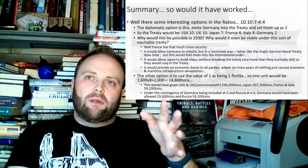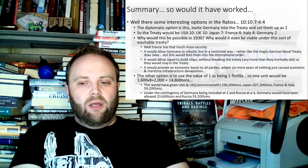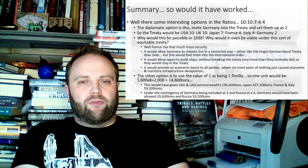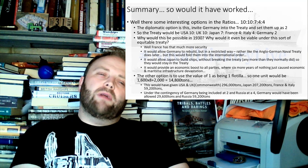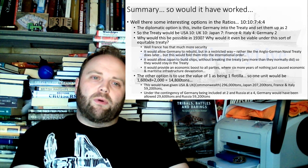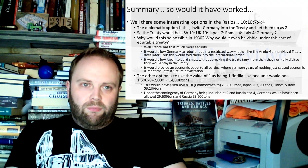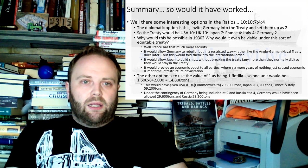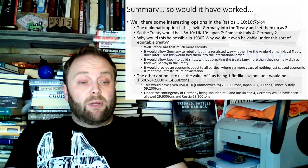Why? I think because if you're looking at what happens in the Mediterranean, you've got a race for quality. You've got both the French and the Italians pushing their destroyers faster and faster and faster. And with that happening, they don't want there to also be a race for quantity, because that's a problem for them. So would it have worked? Well, there are some really interesting options in the ratios. And I mentioned Germany in previous videos, and I've mentioned the idea of bringing Germany in, and I've mentioned the idea of bringing the Soviet Union.